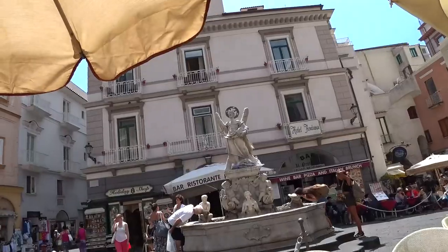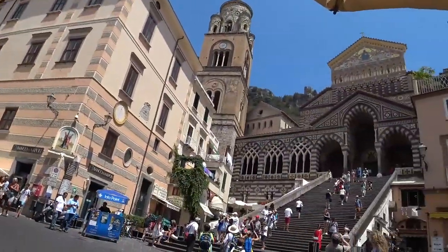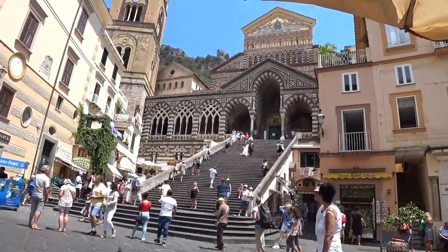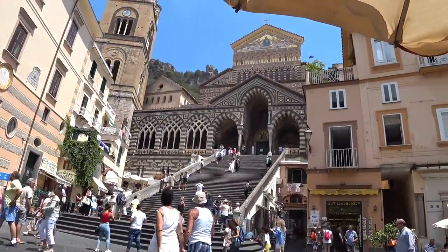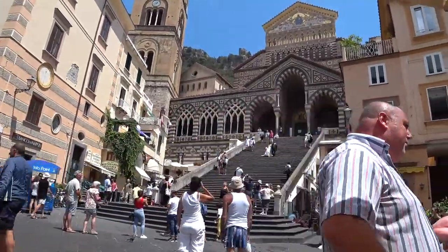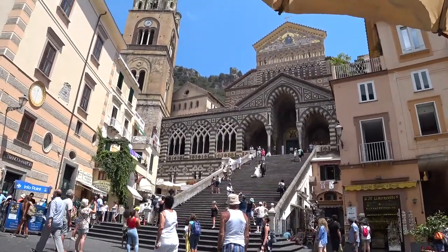Alright guys, I'm gonna sit here in the square and order a limoncello or something and people watch. City Wi-Fi here sucks, so you gotta sit at one of the cafes and use this. There's the same couple, they're taking more pictures going down the steps here. Adamant Italians, whatever they talk about.